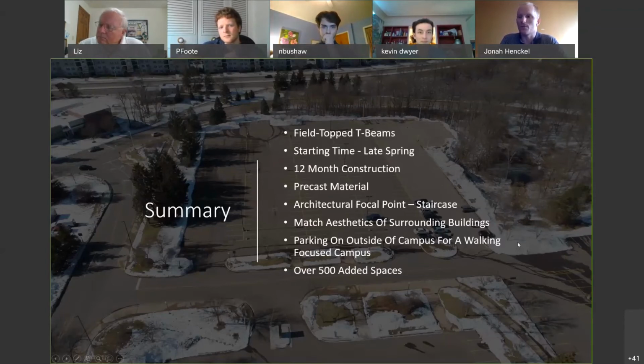We wanted the structure to be a campus focal point. We have a staircase facing the business court and business college. The structure will also match the surrounding buildings, which is important to note. And having a parking structure on the outside of campus allows for a walkable interior campus. Overall, the parking structure will add over 500 spaces, alleviating the need for other surface lots around the area.